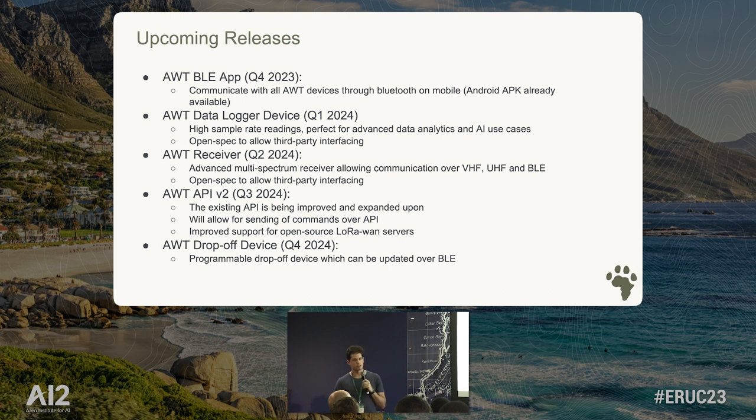We've got a data logger device, as we're calling it right now. We're piloting it this month, and we're hoping to have it available in the market from the beginning of next year. Essentially, it's a device that can take a very high number of readings, particularly useful for machine learning use cases, for advanced data use cases. Data from that can be interacted with through a Bluetooth app as well and synced to our servers.